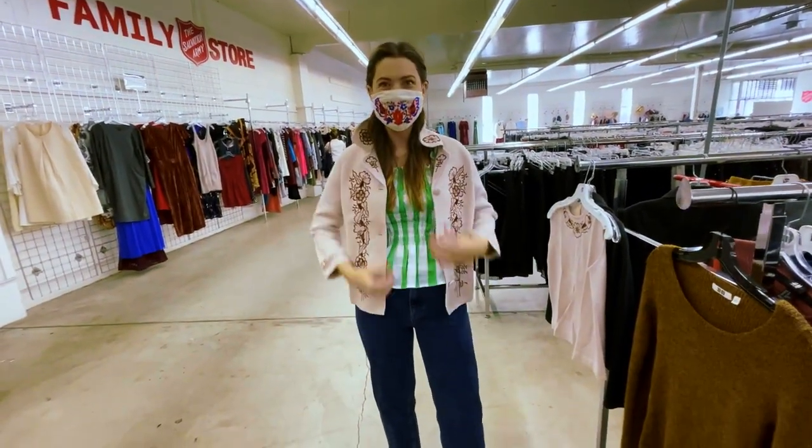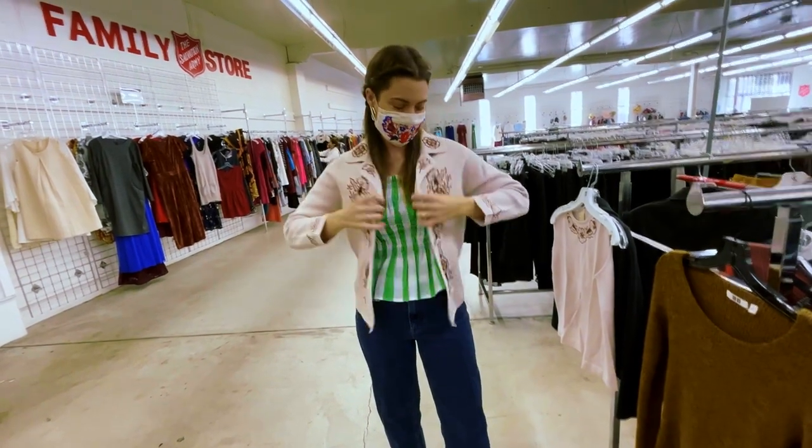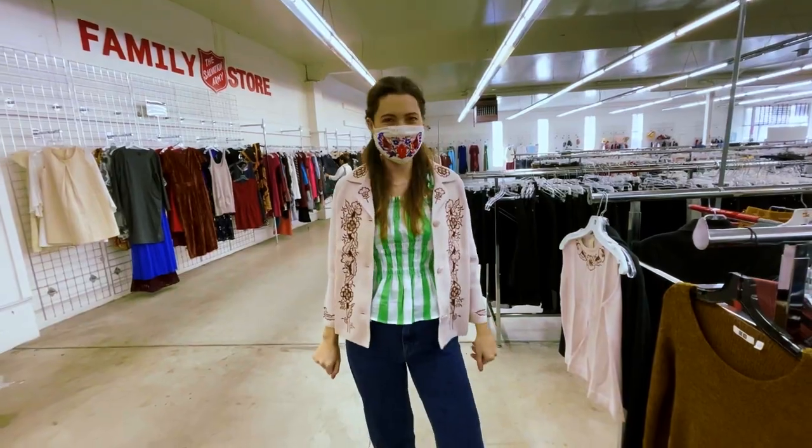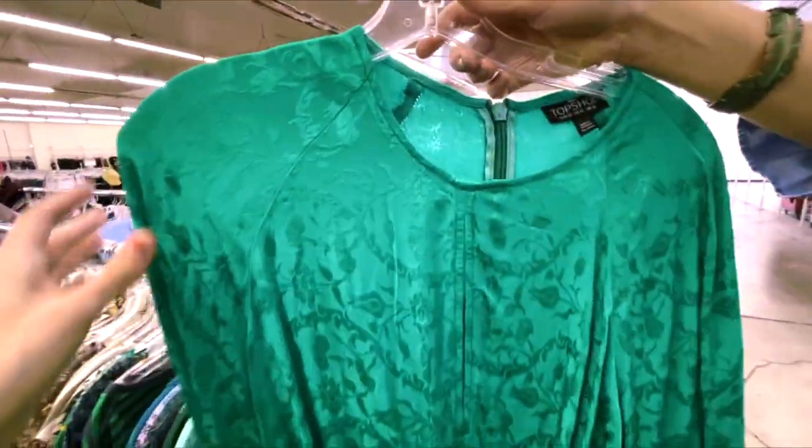I like it. Cute. I think it's so cute. I like the color for spring too. Really nice, subtle. Yeah, really pretty. Maybe I'll get it. You should. Okay. In the cart.